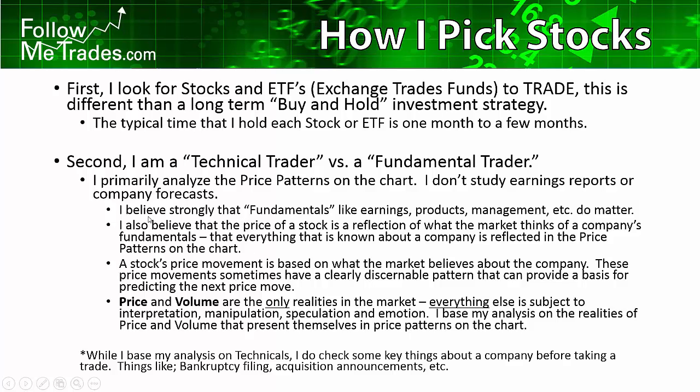But I also believe, and I've learned, the price of a stock is really a reflection of what the market thinks of the company's fundamentals, so that everything that is known about a particular company and a stock, and what the market thinks about that, is reflected in price patterns on the chart. The stock's price movement is based on what the market believes about the company. And these price movements sometimes have a very clearly discernible pattern, which can help us predict what the stock's going to do next.